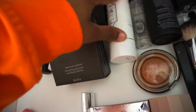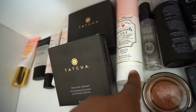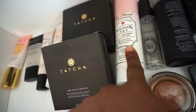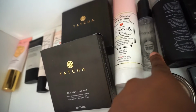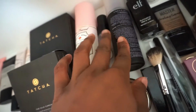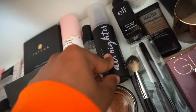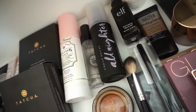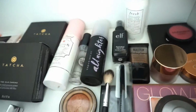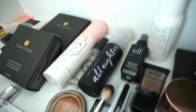But yeah, so then these are my setting sprays. I have the Hangover setting spray, like I have the Hangover primer. This is also a primer, but who uses it as a primer? Really, nobody. Then this is the Smashbox primer water. It's a mini. The Urban Decay All Nighter. This stuff is good when you know you're gonna have a long day or a long night. It's super matte, but it's also glowy. That's why I like it.